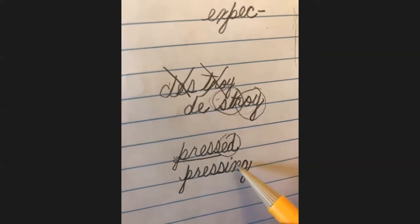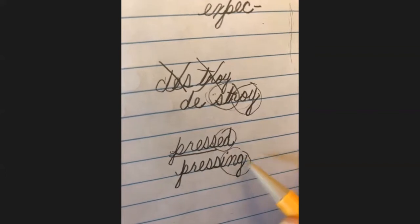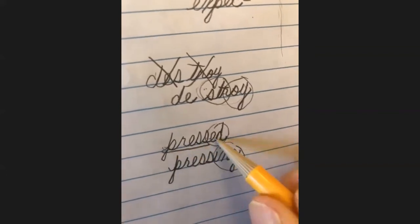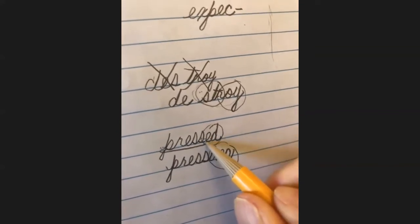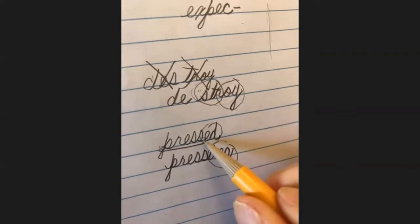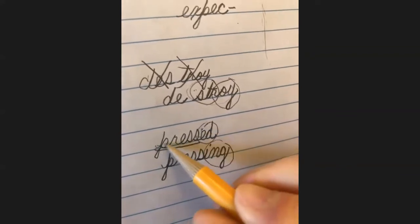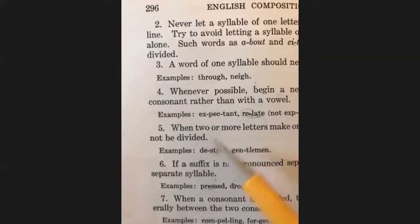It's not pronounced together, is it? This is a suffix, but you could divide there because it's a separate sound. But pressed, it's all together in one syllable. So don't divide the ED in that word. You wouldn't say pressed and put a hyphen there, would you? No, because it's all one syllable. You see that? Is that making sense? It's a lot to remember, isn't it?